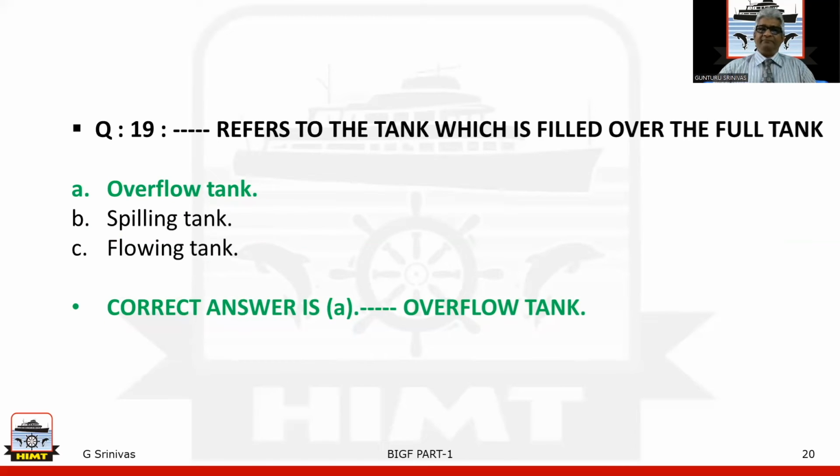Question number 19, dash refers to the tank which is filled over the full tank. And the options are A, overflow tank, B, spilling tank, and C is the flowing tank. Among all the options, the correct answer is A, which is overflow tank.